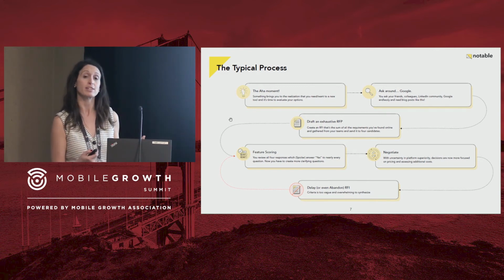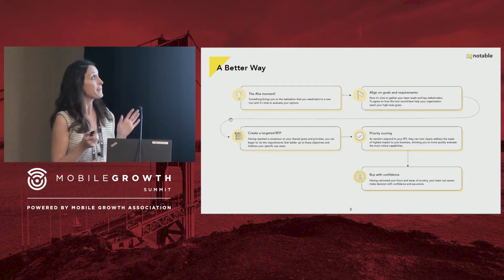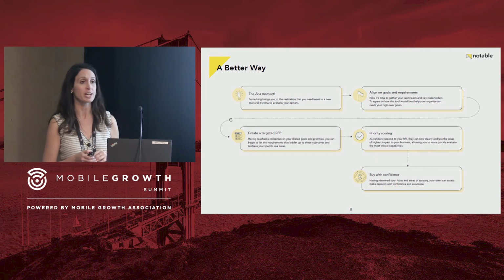So again, they can talk to you about the specifics of what's going to be involved, not just in choosing a tool, but ultimately integrating and using it. And so a better way of doing this is you start with that aha moment and you use that to align internally and put together your top requirements. And this is going to be a somewhat iterative approach.